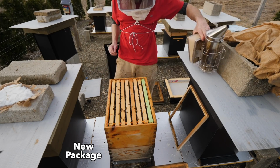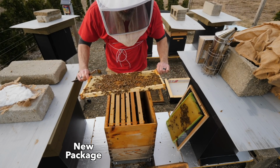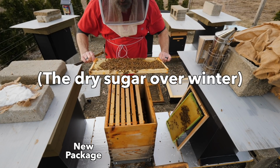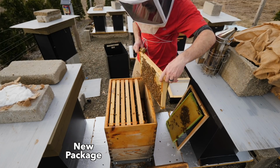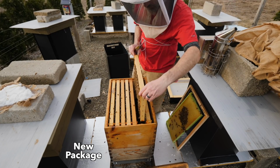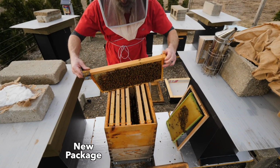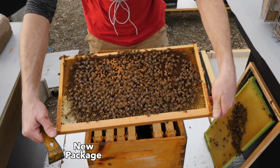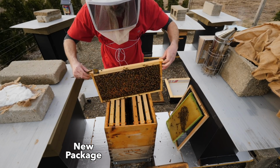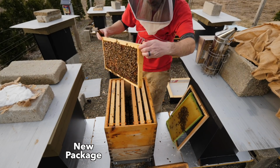Let's see what's happening up top. All right, that's their drone frame. There's nothing in there. That's a honey frame. I bet that is honey that they're converting from the sugar, because that's all open and fresh. All right, tons of eggs and larvae right here. Queen's got this all full, so they could probably use a super. Tons of emerging brood. Holy cow. Yeah, they need a super big time.